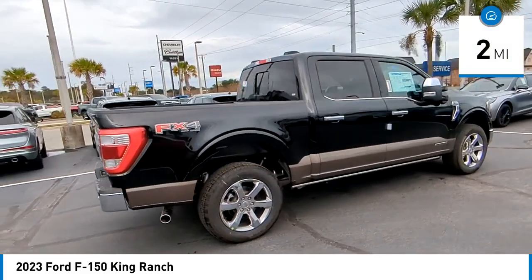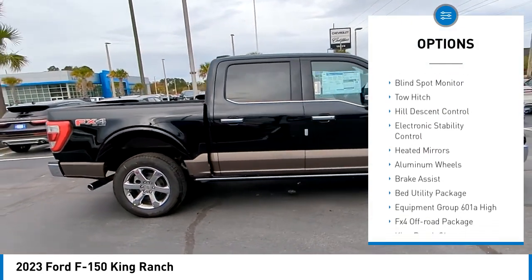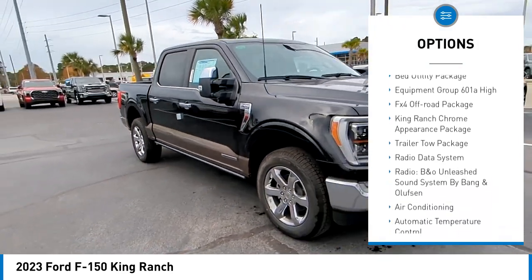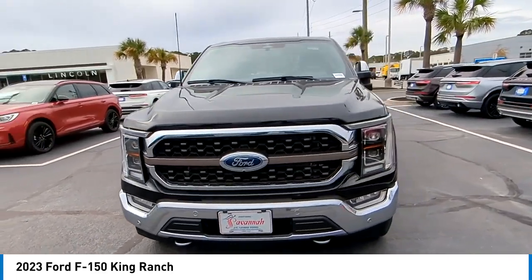Here are some of this vehicle's great options: rain-sensing wipers, four-wheel drive, tire pressure monitor, blind spot monitor, tow hitch, hill descent control, electronic stability control, heated mirrors, aluminum wheels, brake assist.